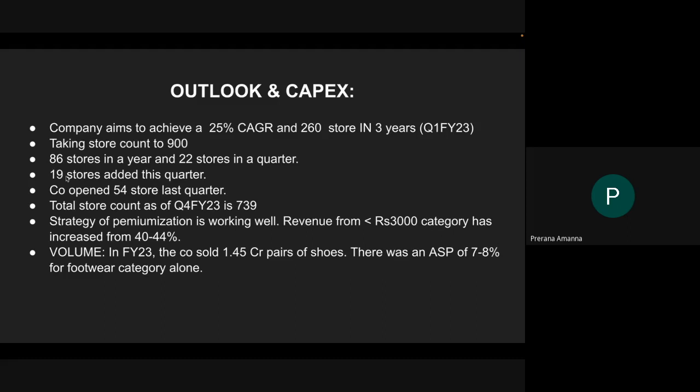And here in Q4 they opened 19 stores this quarter, right? So the total store count कितना हो गया अभी? 739. In the last 1 year, from 630 they have gone to 739 stores. That is also greater than what we were targeting, 86 stores in a year. It has been more than 86 stores in a year. So that is one thing.